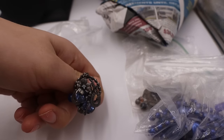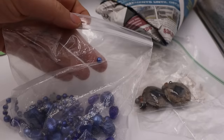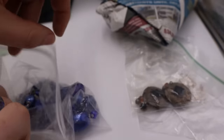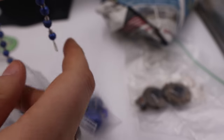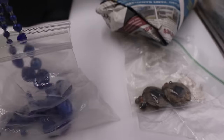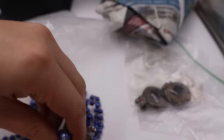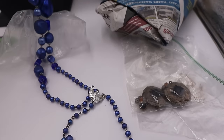Okay, then next we have, oh no, I see a little loose bead in there. That is sad. Uh-oh. What are we getting ourselves into? Oh no. Look. Oh my gosh. There's two. They are glass. So there's art glass mixed with like acrylic. Okay, I'm holding this for dear life.